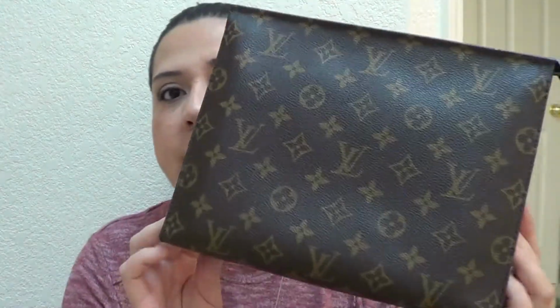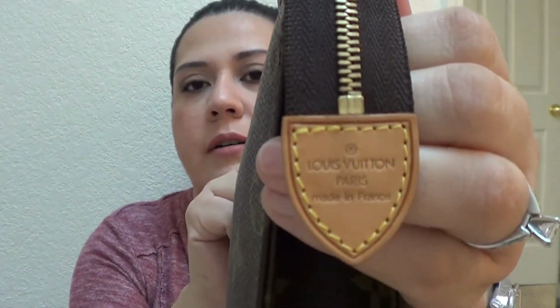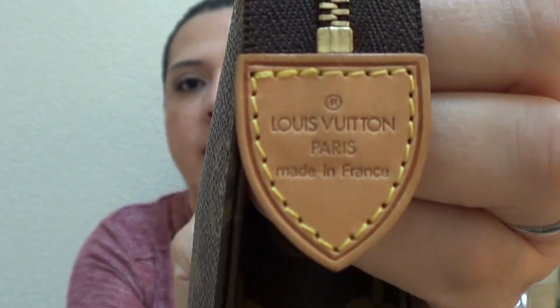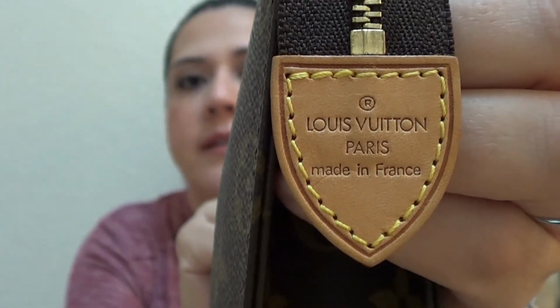Alright, and the last bags I have to show you are the toiletry bags. The insides of these cosmetic bags or toiletry bags are wipeable interiors, so they're a little different than the textile lining. So where they put the date code is a little different. But first of all, this is the raw vachetta leather. Here again, looking at the tab, you can see the R has a very sharp line to it. So this is Louis Vuitton Paris, made in France.